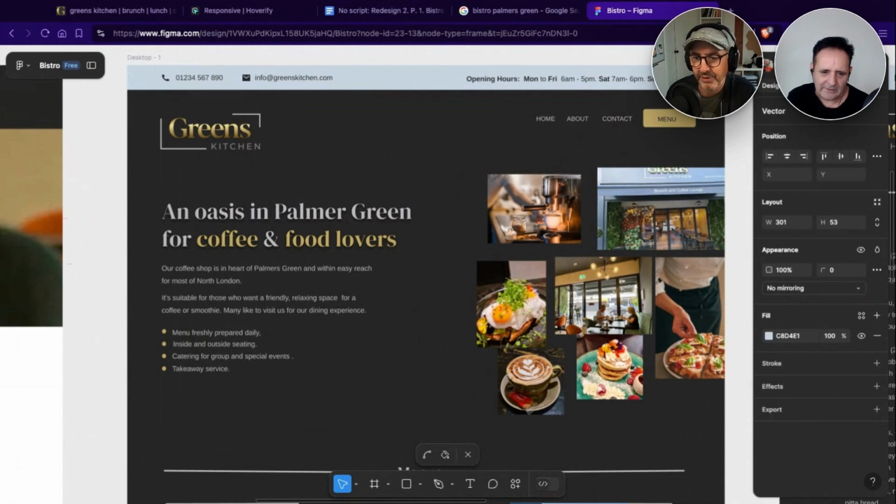The main thing was really just to get in the fact, and I can't read the text now because it's too small for me to read. Basically, what we had on the actual website that's live at the moment is a strapline which didn't really work, this UVP, and you've changed that. Coffee and food lovers is what's standing out for me, and that's clearly what their business is. And then you've broken it down with some bullet points.